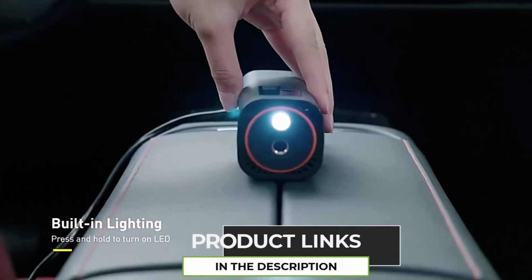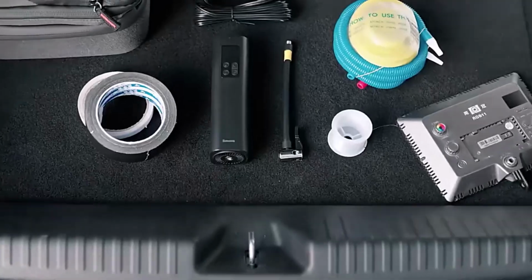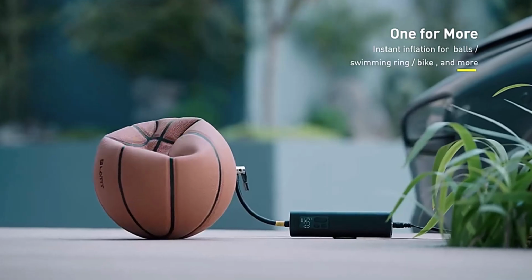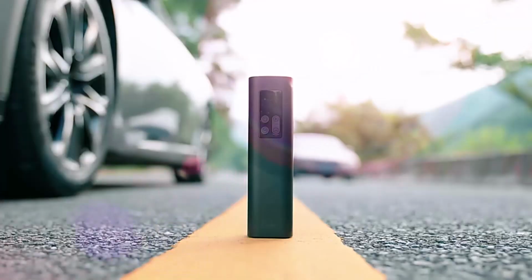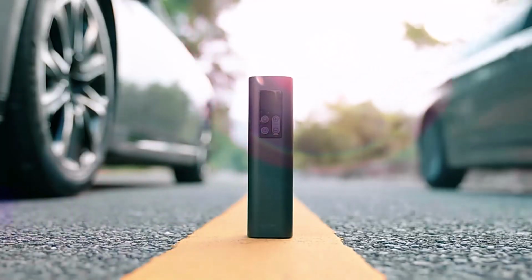Its smart digital display makes it easy to monitor the pressure in real time, and you can set your desired PSI for precise inflation. The 12-volt power source means you can use it directly from your car's power outlet, making it perfect for on-the-go use.